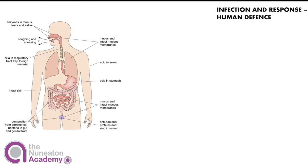Right, so for your next lesson on human defense systems, you will have been looking at specific and non-specific defense mechanisms. So, firstly, what you have on here is a summary of different defense mechanisms, and when we are talking about ones that are non-specific, we are talking about ones that don't discriminate between the different types of pathogens that are entering the body. So you've got different examples here.